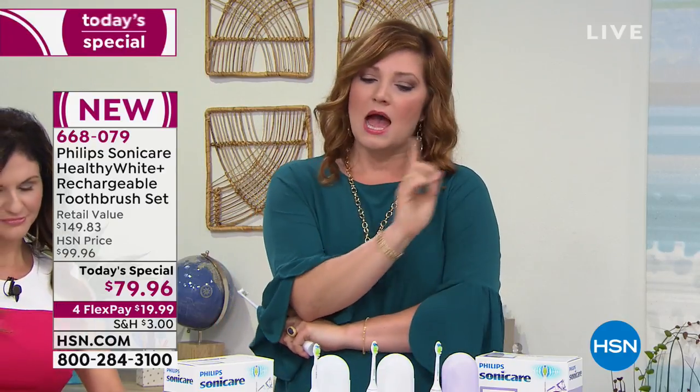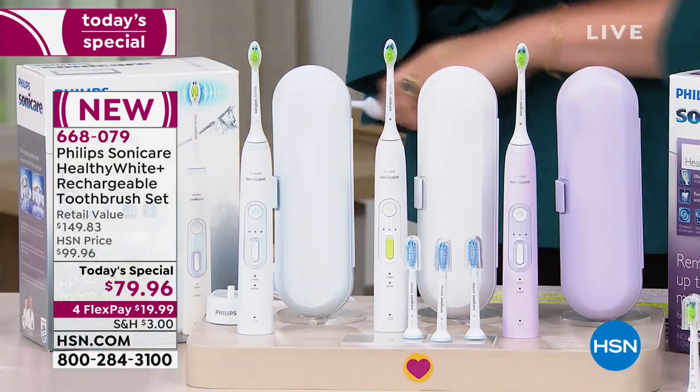We've had Sonicare, I think, back in November, and it was so incredibly popular. I think it sold out by the time Suzanne had it at the end of the day, I remember her saying only white was left. So here are the three colors. I'm going to talk about additional brush heads if you'd like that as well.